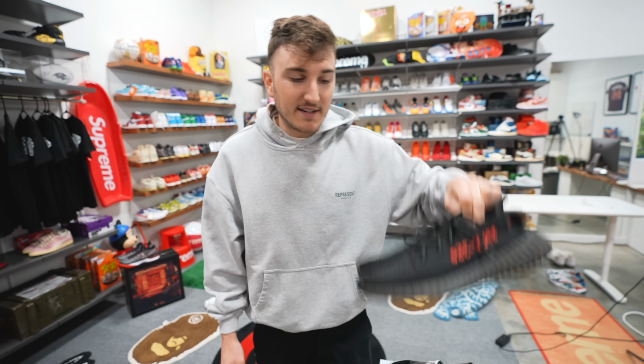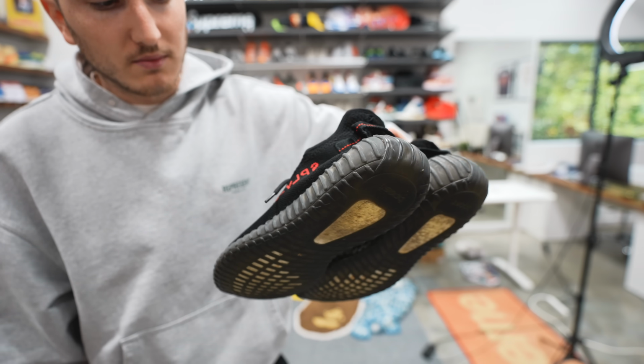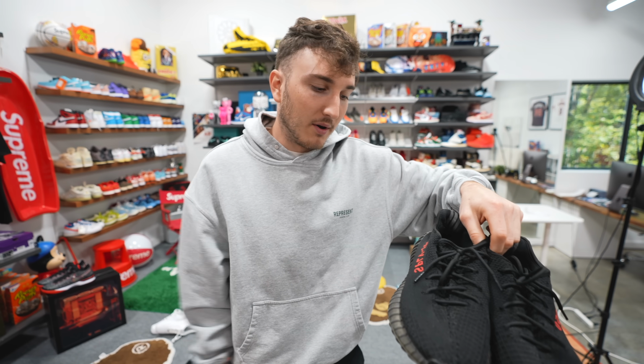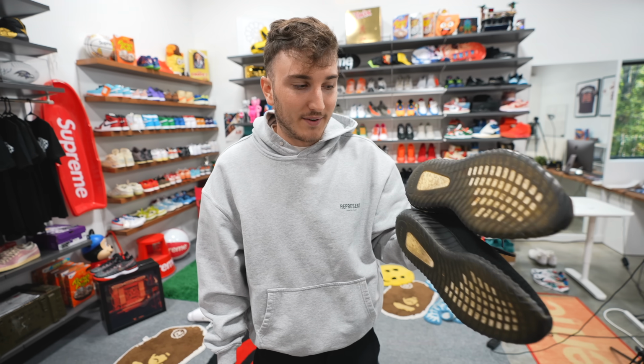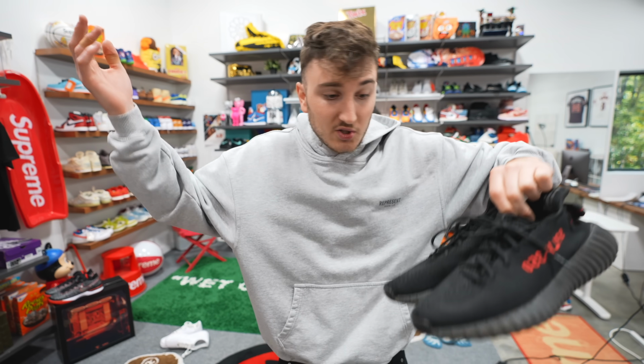Now, we got the second tier of Yeezy 350s. These are going to be fake. Is that flipped, or is it supposed to be like that? They're both flipped. I don't even remember what these are, but these are fake. And the bottoms are definitely used, but for $5 you can have a pair of Yeezys, so it doesn't matter.